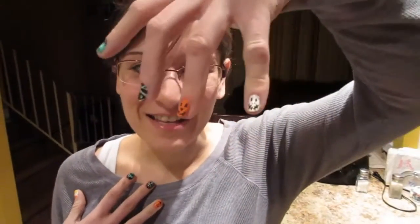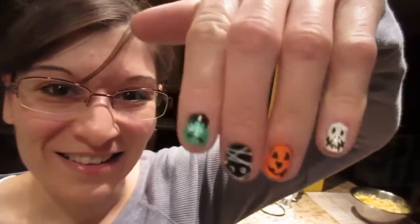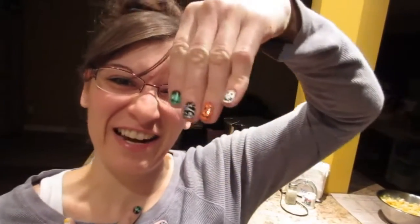Yeah, so it was pretty easy, and Kyle helped. He did this hand. He's pretty good, isn't he? Well, yeah, not too bad. This one's a little funny, but he did pretty good.